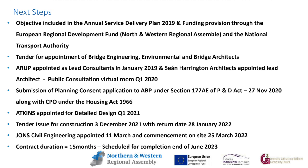Tender issue then for construction was 3rd of December 2021 with the return date 28th of January. And then John Civil Engineering were appointed on the 11th of March last year and commenced on site on the 25th of March 2022. The contract duration is 15 months and scheduled to be completed at the end of June, end of this month. We still haven't reached the end of the contract period.